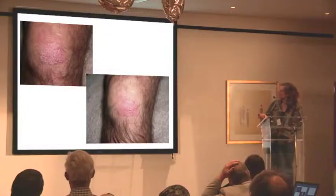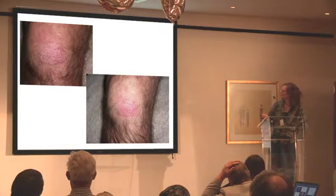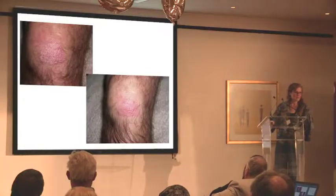I'm afraid that those aren't very clear because we've got too much light shining on the screen. This is my husband's knee. I have got his permission to show these pictures to you today. He has psoriasis, obviously. This isn't made up, this is true. And this is his knee before an emollient is applied, and this is his knee after an emollient is applied. I don't know if you can see it from where you are, but obviously here you have a lot of surface scale. And here, literally just after applying an emollient, there is much less surface scale because he's applied it and rubbed it in.